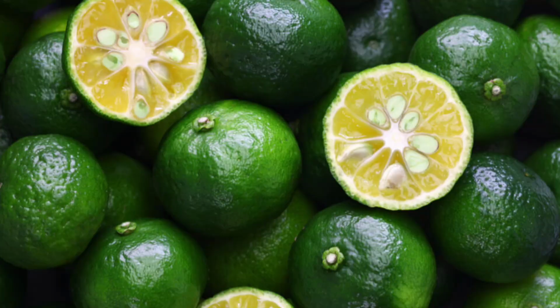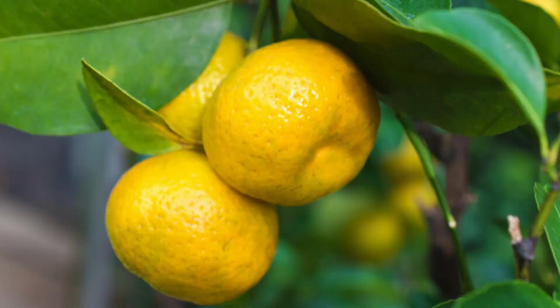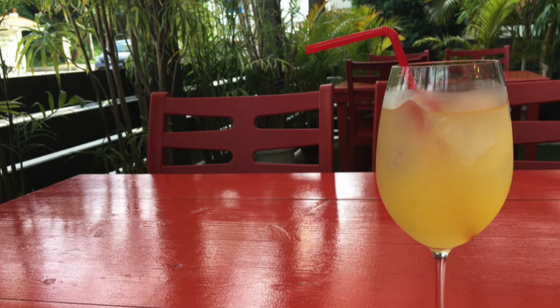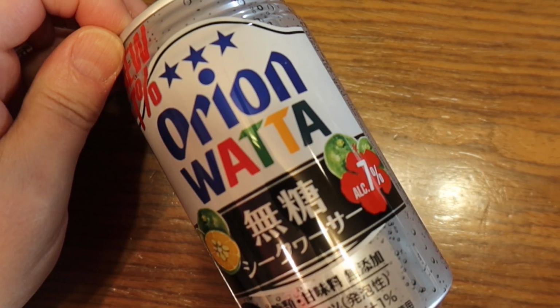So this is the Shikuwasa fruit. In English, I think it's called the citrus depressa, which sounds depressing. But it's a really flavorful citrus that I just love. And this one is muto. So there's no sugar in this, and I don't recommend it.